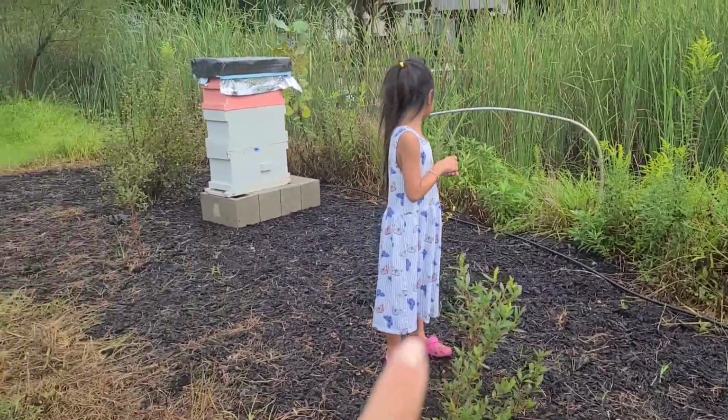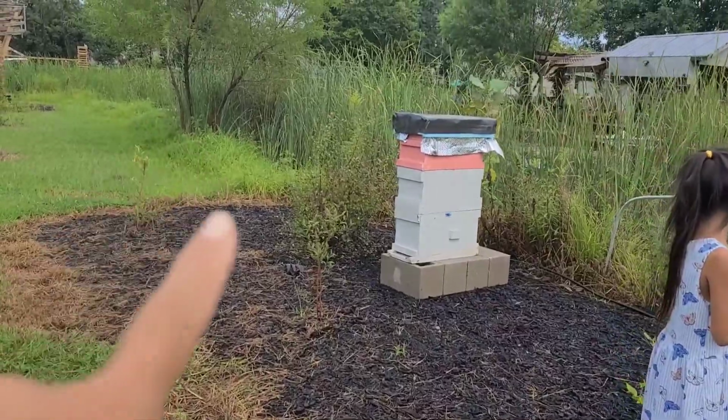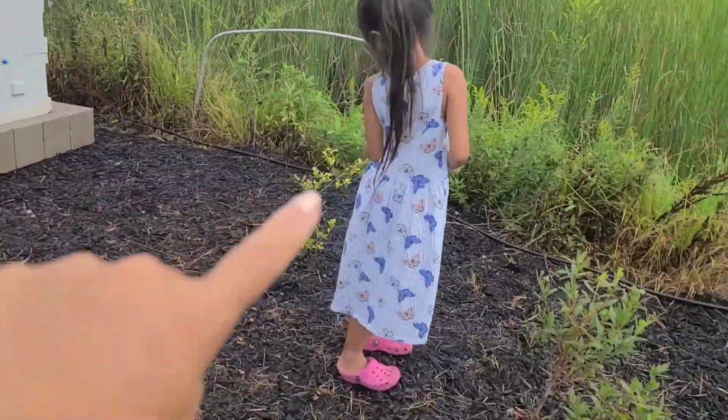So right in between those blueberries is where we're gonna put the hive.